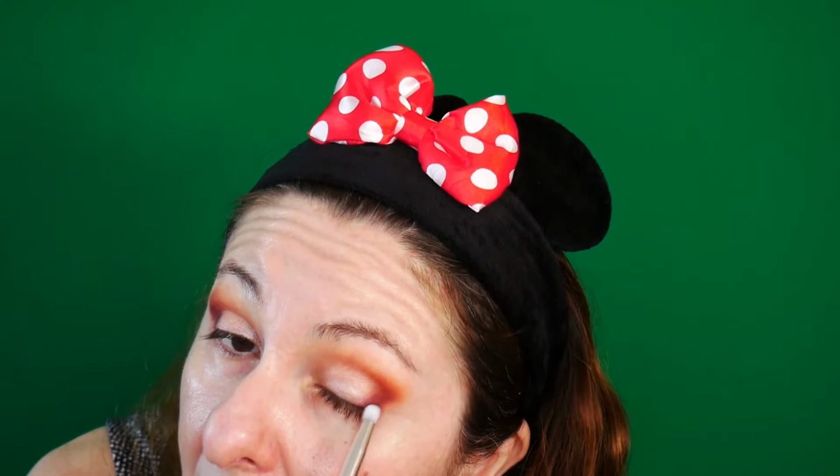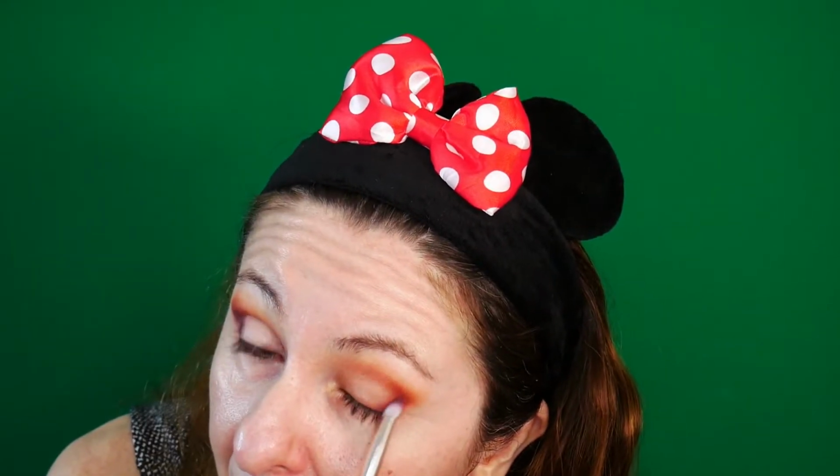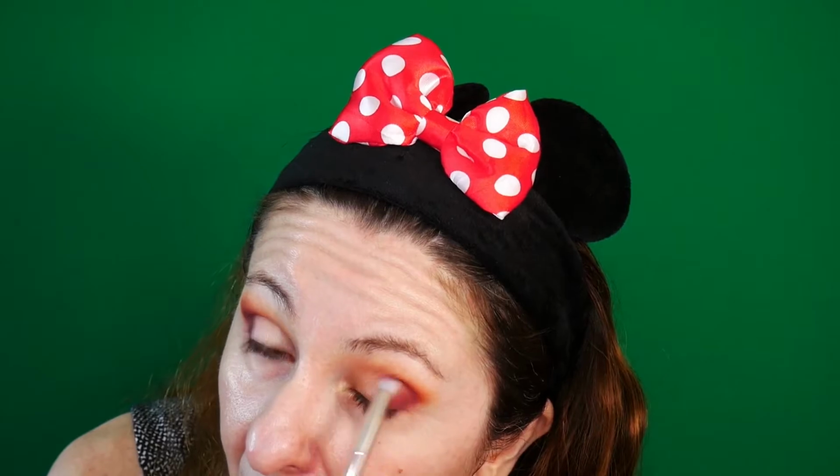This shadow is really nice. And they are blending into each other like a dream. Okay, for the lower lash, I'm going to do blue, but I need to put on foundation, concealer, powder and so on before doing that.